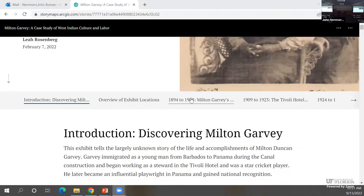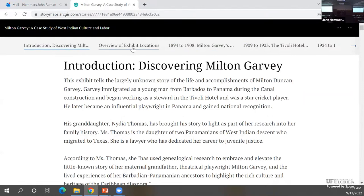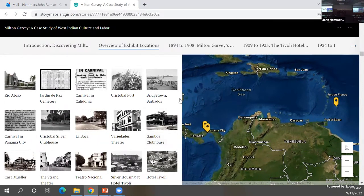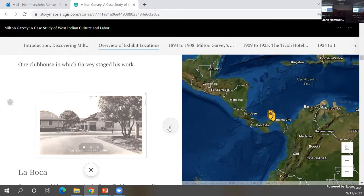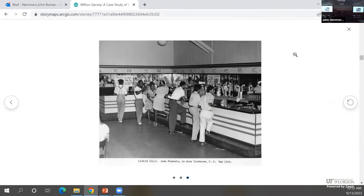So we have several headers here. You'll see throughout the presentation that you can click through them and it will take you to different sections. I'll start by explaining the map elements of this project. So throughout our story map, we have several maps detailing the pertinent locations to Milton Garvey's life and the general locations in the Caribbean Sea and Panama and all that. And so we have several photographs as well. If you want to interact with an element in the presentation, you can click something like this. It'll take you to the image. You can also scroll through images as in like a slideshow. Something like this. Click it, bring it up for better clarity.